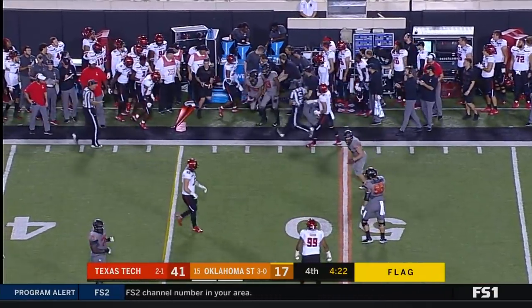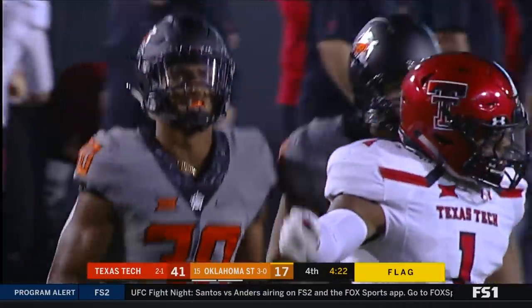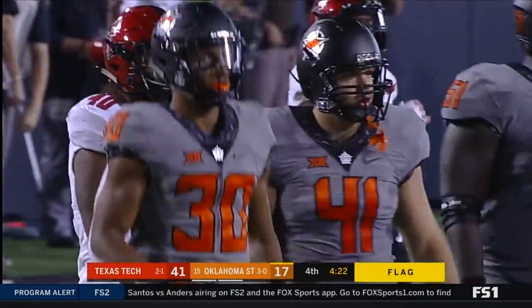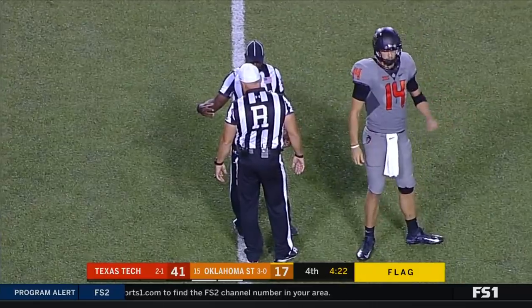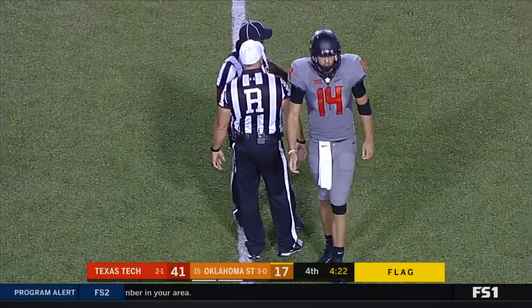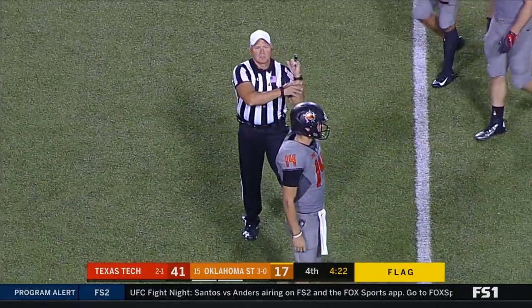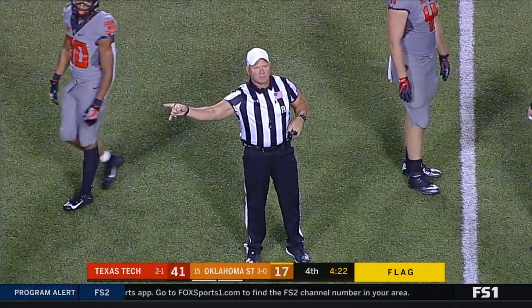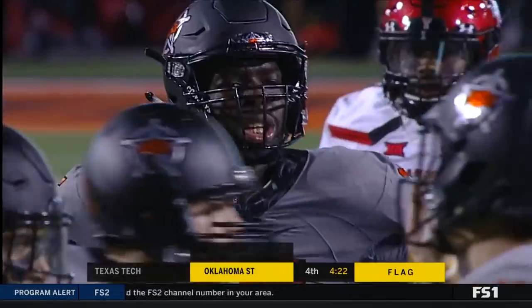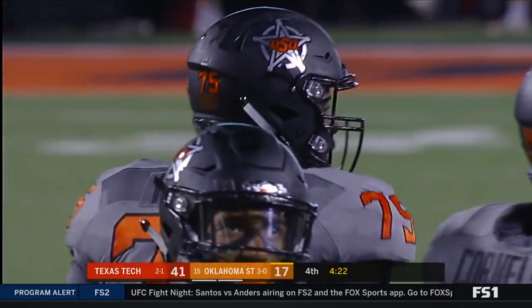We got a flag on the play. As Chuba Hubbard takes that one over the left side. You know how scared I was playing against this Tech offense with Wes Welker in the backfield? He got me twice for like 30-some yards. Holding. Offense. Number 75. 10-yard penalty. First down. Back the Cowboys up.